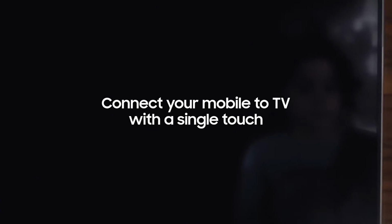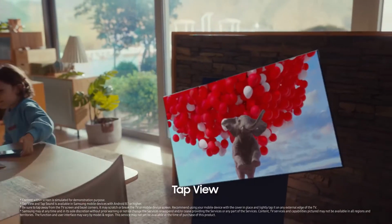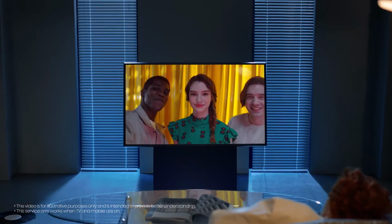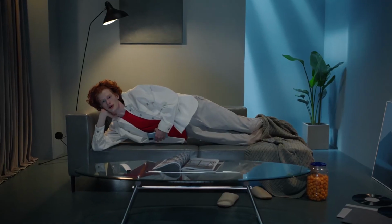Check out this cool feature. The Tap View feature allows you to tap the stereo with your smartphone to mirror your mobile's content to your TV within seconds. With multiple voice assistants, you can choose from Bixby, Alexa, or Google Assistant, which will allow you to access your favorite content, get answers, and control your TV and other connected devices around your home.